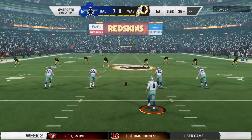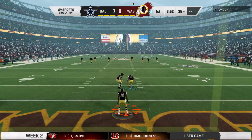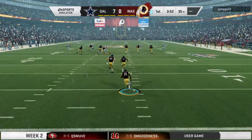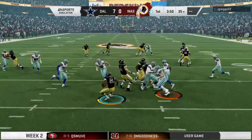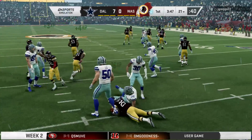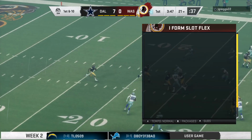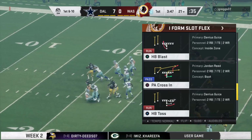Set now to kick this one away, and off it goes. This is fielded a couple yards deep. And he's able to get it across the 20, but not by much, as he's marked down at the 21-yard line. At their own 21-yard line.